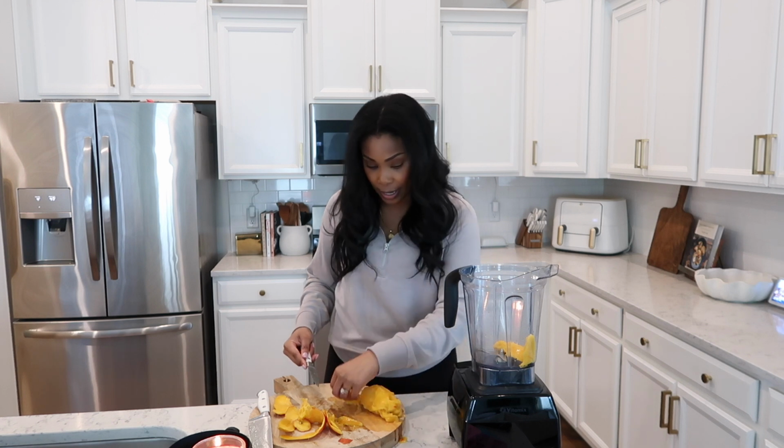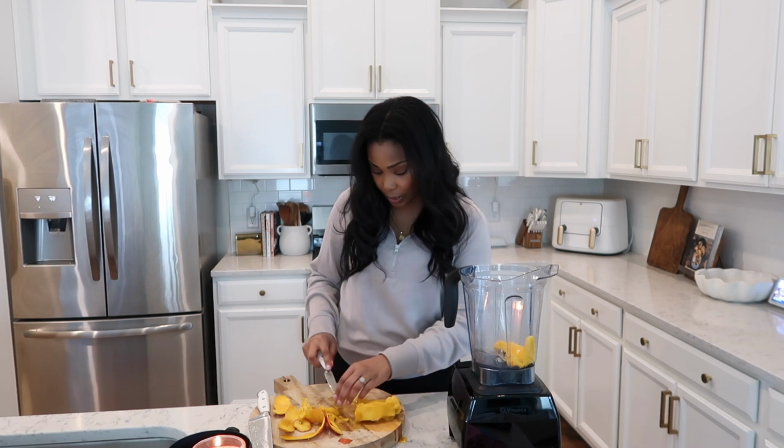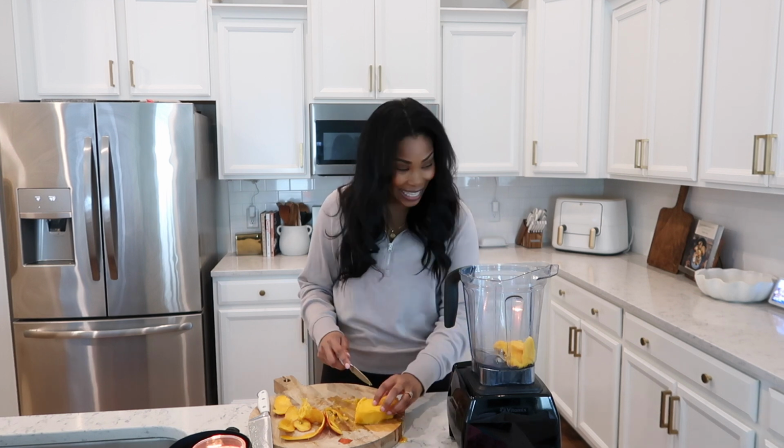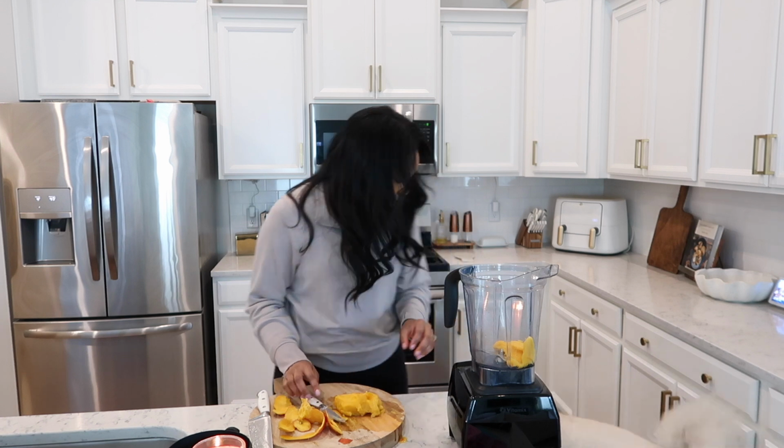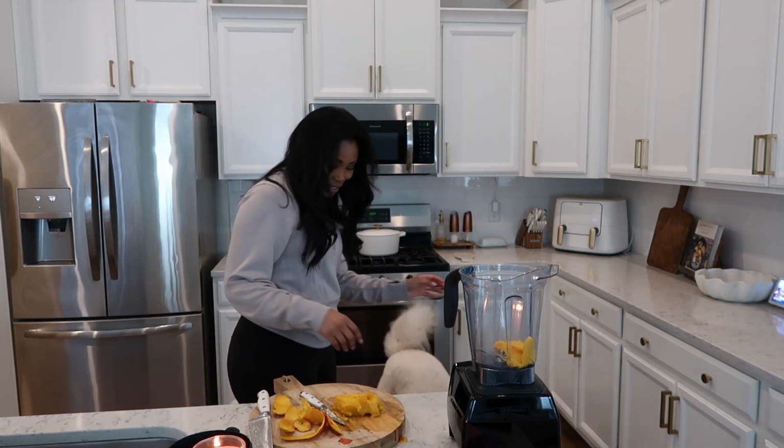I just had some super ripe fruit that was on the way of going bad that I want to use today. You excited about your dog treat, Lizzie girl? You excited? Good girl. Good girl, Lizzie.